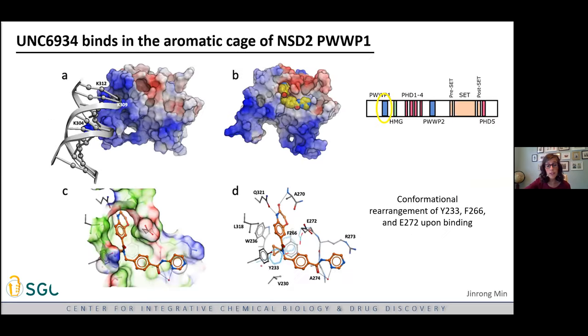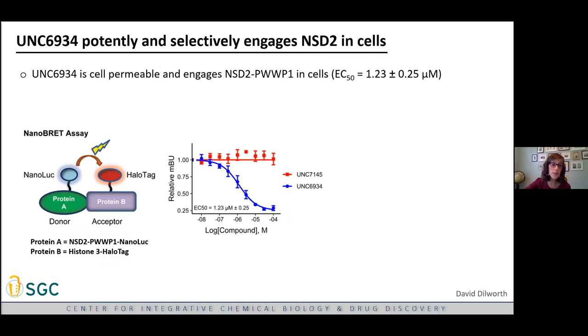So in collaboration with Jinrong Ming at the Structural Genomics Consortium, we solved the co-crystal structure of 6934. It does bind in the aromatic cage where the methylated lysine binds. And this site is also in very close proximity to the surface that binds DNA as well.